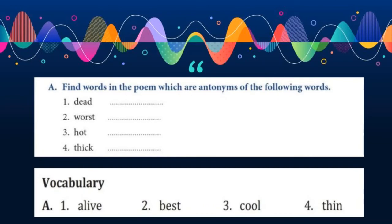Okay, students, let's do the first exercise, that is, find words in the poem which are antonyms of the following words. Read the heading properly. You have to find words in the poem which are opposites of the following words. Let us see the first one, dead. We have to find the opposite word in the poem. Let us search the answer in the third stanza. Look at the third line, soil that comes alive. So the antonym for the first one is alive.